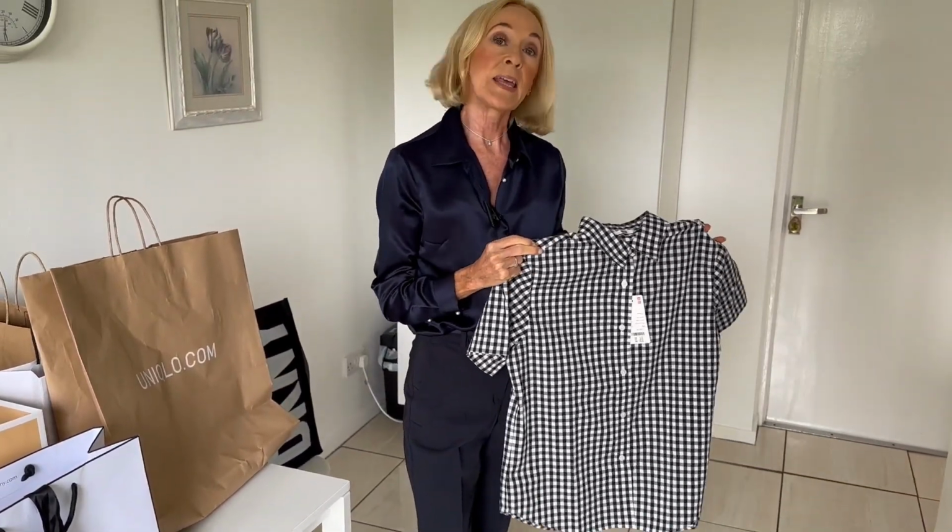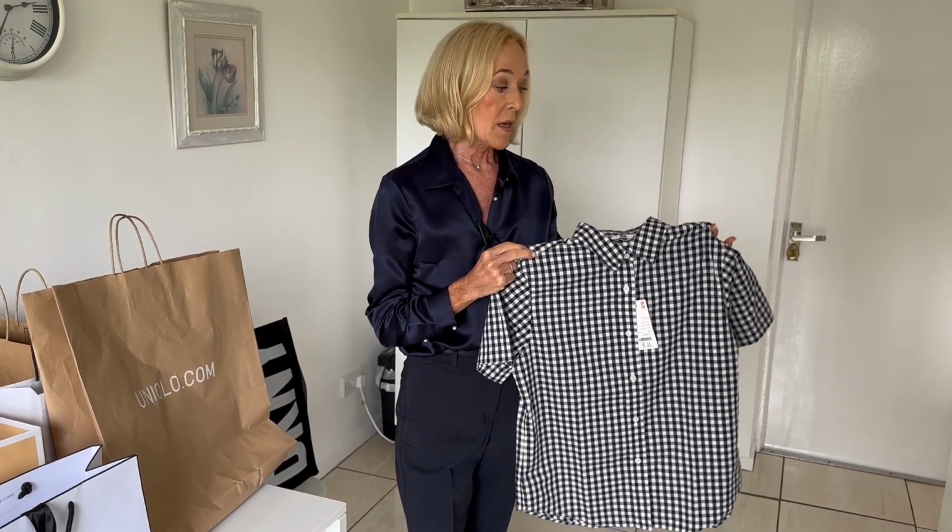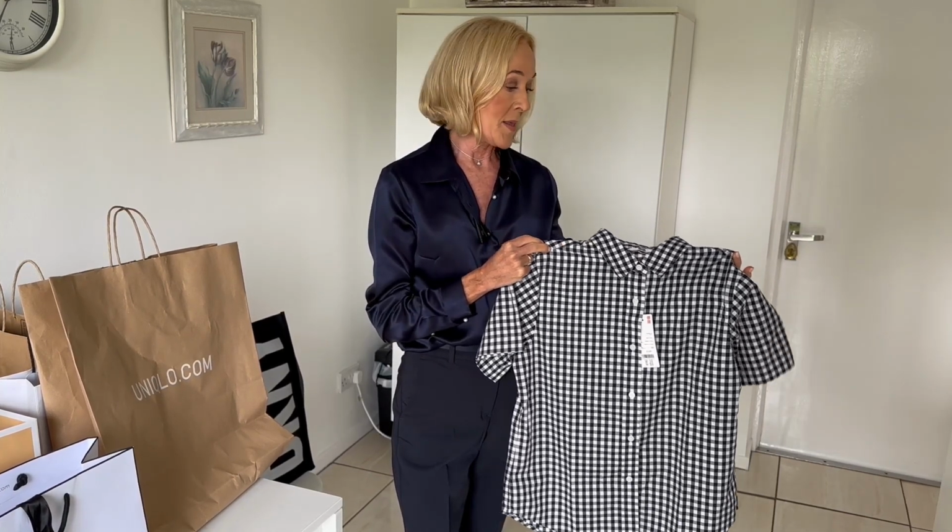Now I think the key thing here is you can style this in a number of ways. You know, you'll get one look if you pair this with jeans. I saw this differently. I saw this styling something up in a different way. So let me pop it on and I'll come back to you.